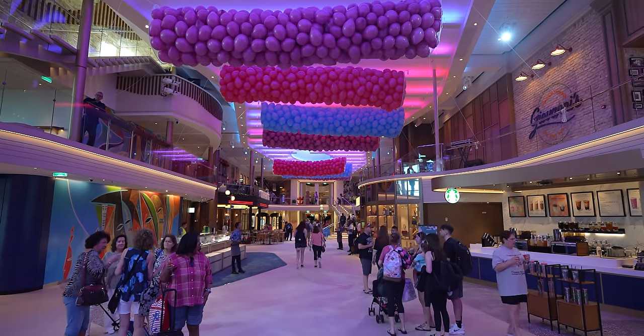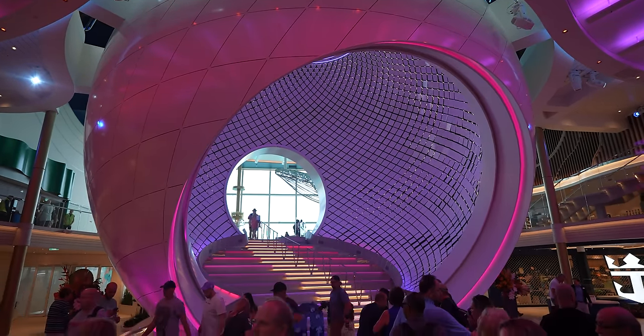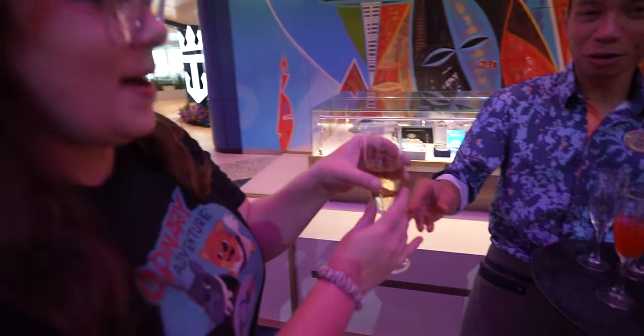The Royal Promenade is gigantic. Wow. And the Pearl, so beautiful. And they said our room is ready. Normally, when you get on, you have to wait a few hours, so we can go straight to our room and put our stuff down. I'm so excited. And go get some food and explore. One of the many perks of sailing an inaugural voyage is you get a complimentary glass of champagne when you first walk on. I love that.